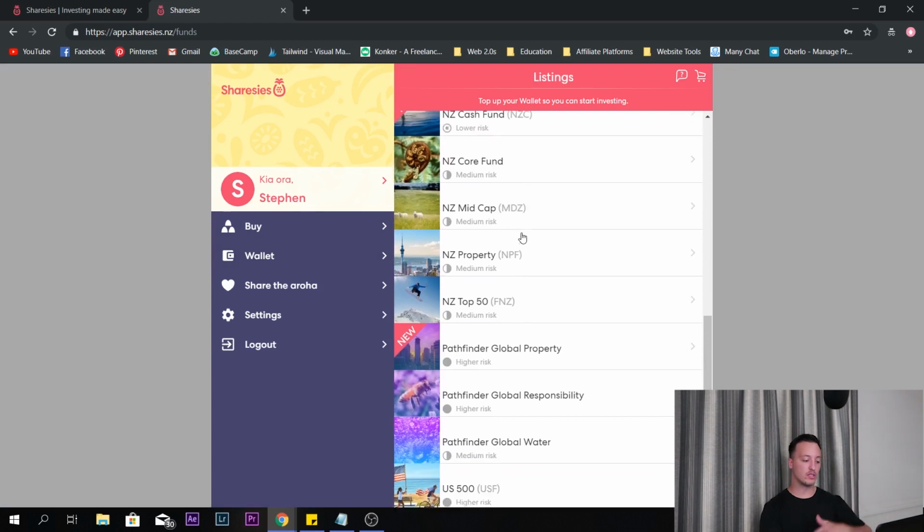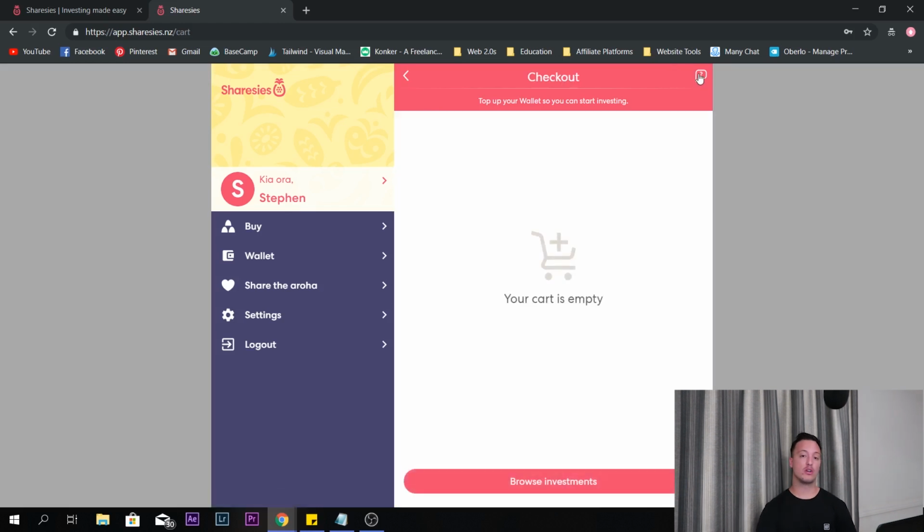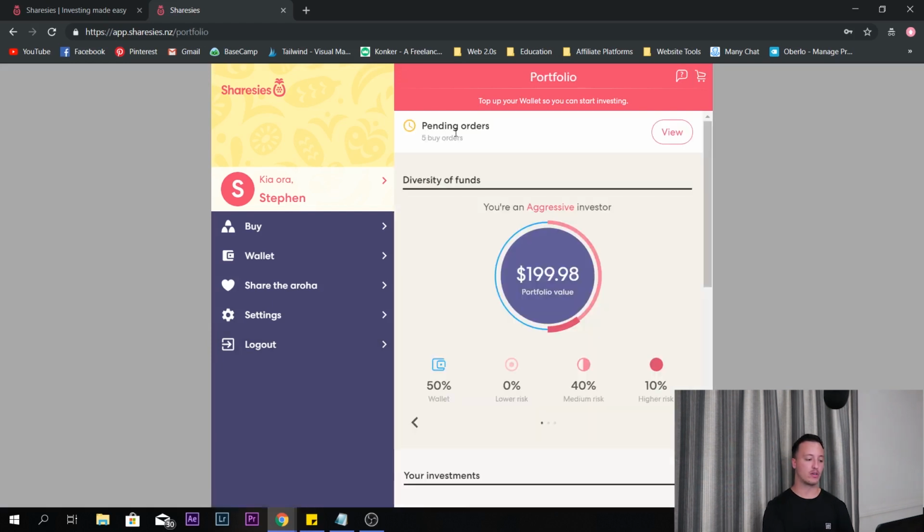So you can go into all sorts of different things and start spending that money you have in your wallet, putting it all into different things and adding it to your cart. And then once you've added all your different funds to your cart, you go to your cart and then down the bottom here, instead of saying browse investments, because obviously my cart is empty, it will have all your investments in your cart, and then you just click purchase or whatever it will say, and it will purchase it.